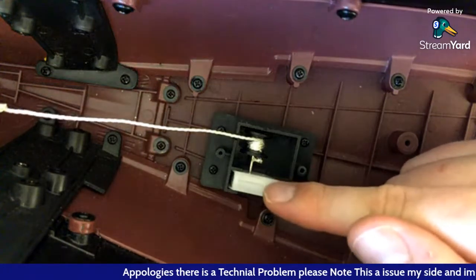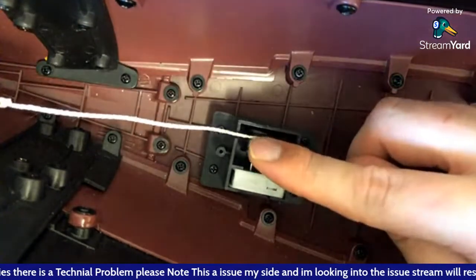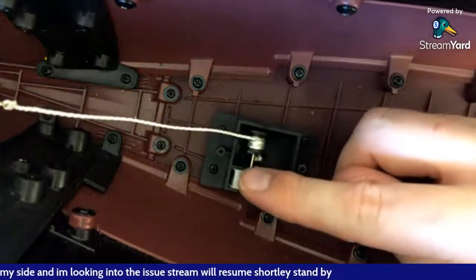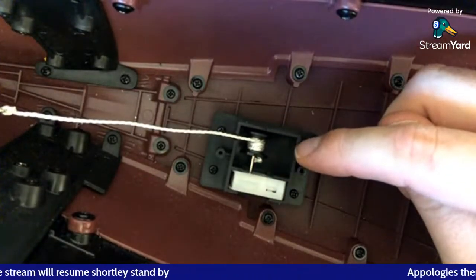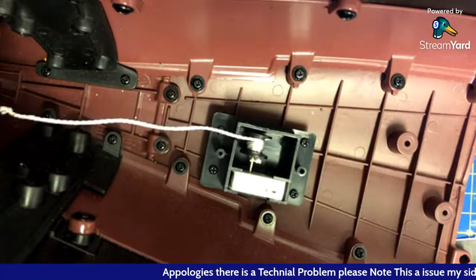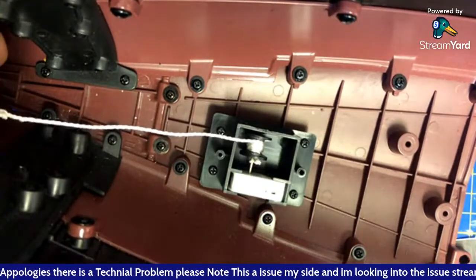Don't have the instructions for that. Maybe this should be flipped upside down. No, because if we flip that upside down, then that wheel's going to be over this side. So, I don't know, guys. What do you think? If we just pull it here a bit, it just doesn't do it, does it? You see what I mean?